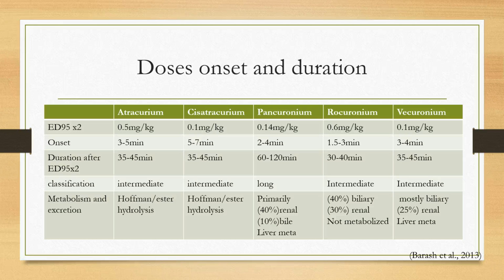Pancuronium has an onset of action of 2 to 4 minutes, and whenever you've given it at the 0.14 mg per kg dose, you've bought yourself 60 to 120 minutes of time until that 25% twitch that we talked about is available, when you can reverse them.